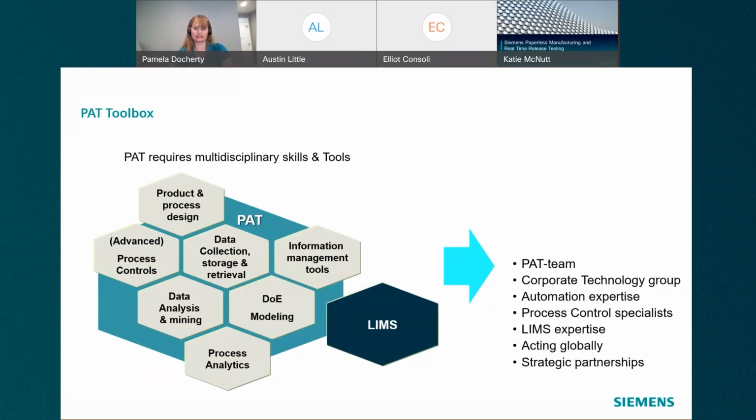And when we talk about Siemens and PAT, we have the whole portfolio to be able to support our install base. We have a dedicated team for PAT. In our corporate technologies team, that's kind of our Siemens R&D, we have dedicated persons researching the integration of PAT into life sciences. Of course, we have the automation expertise with our process control specialists. We have a LIMS. Austin referred to it in his presentation, and we have the ability to work locally here as well as a global team. And we have strategic partnerships regarding PAT across our applications.